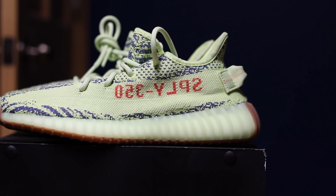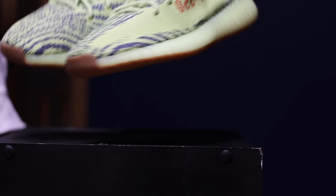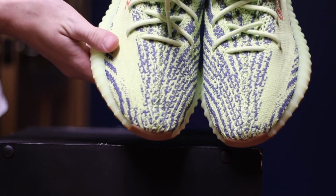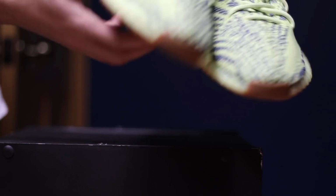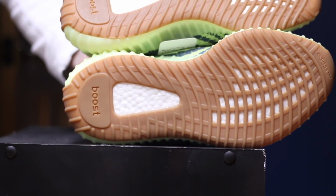Then we also got the frozen yellow Yeezy Boost 350 V2s. The only reason I have these in my collection is for investment purposes. I don't want to sell my pair now because they're the most limited V2, so I do feel like the price will go up in the future. But I can't even wear these. They're a size 8.